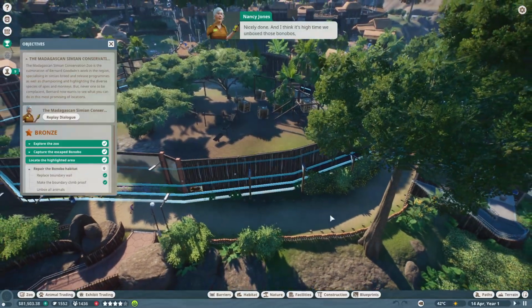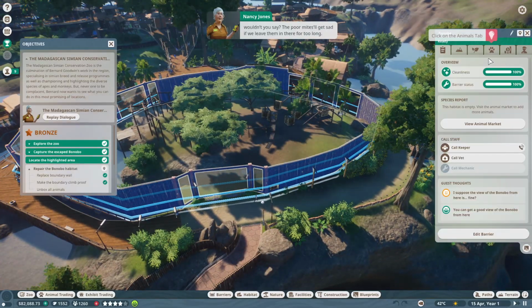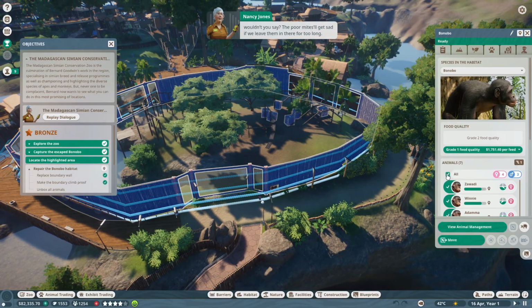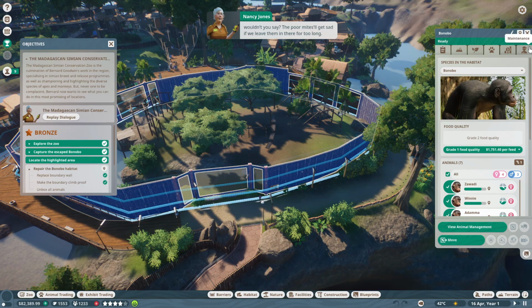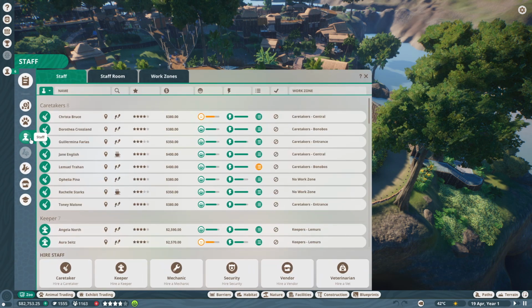Nicely done. And I think it's high time we unboxed those bonobos, wouldn't you say? The poor mites will get sad if we leave them in there for too long. Select the habitat barrier to bring up the habitat information panel again. There we go. And hire 2 mechanics.